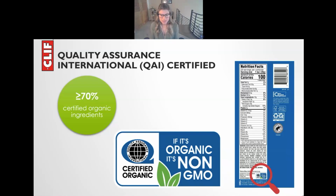So if you're working with clients to help them identify organic options, rest assured that foods bearing either one, the green and white USDA organic seal, two, a "made with organic" claim, or three, the QAI mark, have all met the USDA guidelines for organic certification. You'll see on this slide, I've highlighted with this magnifying glass where you might see the QAI certified organic logo underneath that nutrition facts panel on the side of this particular product.